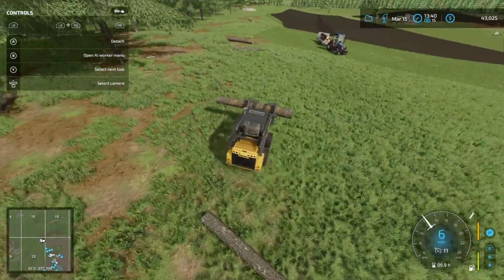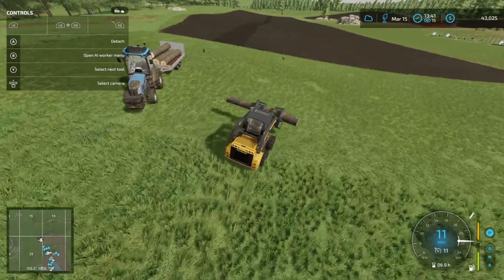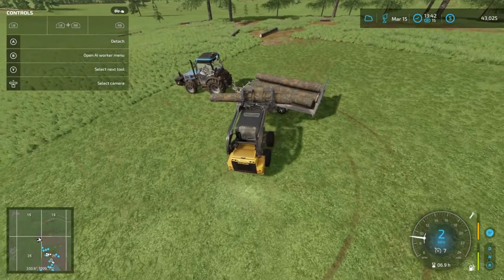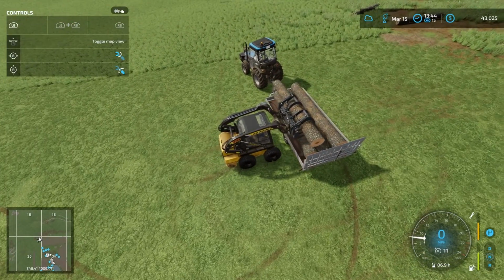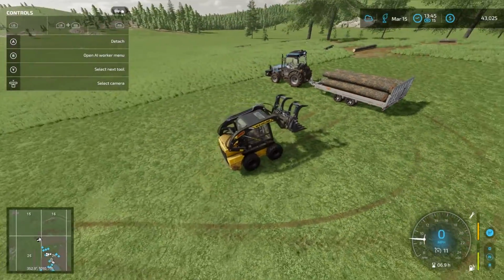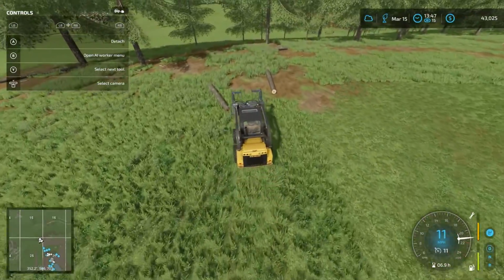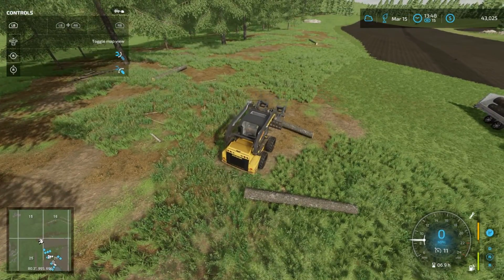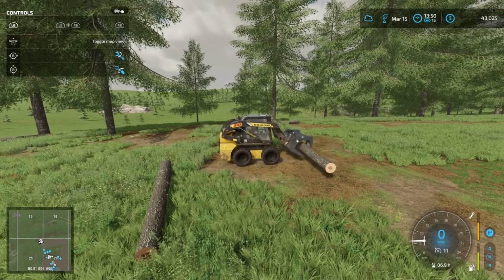It's doing good here. A few more. One more after this one, and we're ready to go. Just kind of straighten it out a little bit. And drop it on down onto the pile. There we go. Nice little pyramid formation there. More or less like triangle formation.